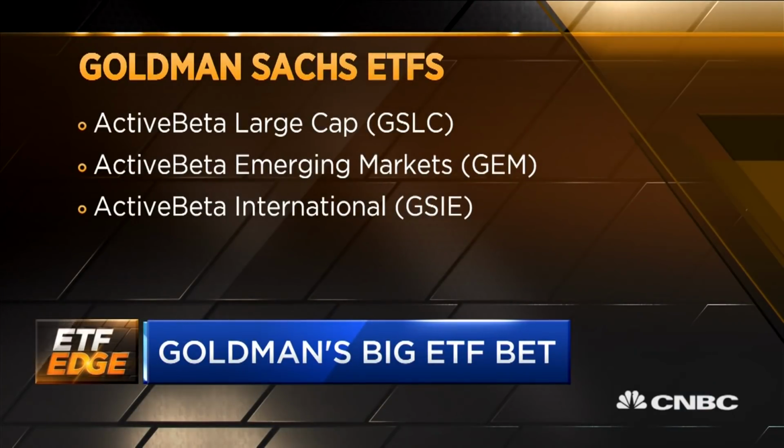As you mentioned, our flagship suite is the active beta suite, which consists of 6 strategies, GSLC being our flagship fund. That fund alone is approaching $5 billion in assets. What we really saw at Goldman was not getting into the ETF space because that's the thing to do these days. We actually had these strategies existing inside Goldman for a number of years. In fact, the active beta strategies have a significant amount of institutional assets benchmarked to them in separate account form.